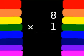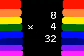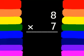Eight times one is 8. Eight times 2 is 16. 8 times 3 is 24. 8 times 4 is 32. 8 times 5 is 40. 8 times 6 is 48. 8 times 7 is 56.